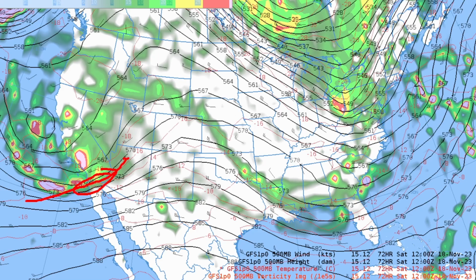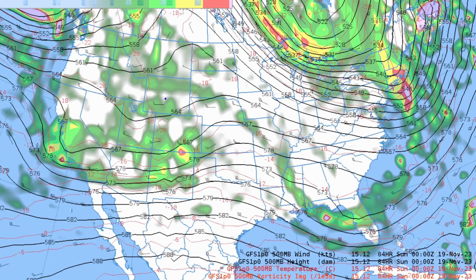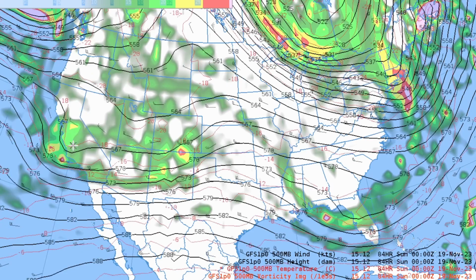So there it is right there. That's going to be early on Saturday. Most of the stronger dynamics will be out ahead of it. You can see it rapidly crossing the Four Corners area during the day on Saturday, and then breaking down that ridge in the central U.S. So we are going to see some changes in the weather in the central U.S. going into the weekend. Well, out there in the southwestern U.S., another trough coming down the backside.